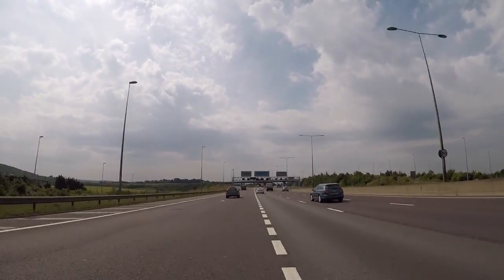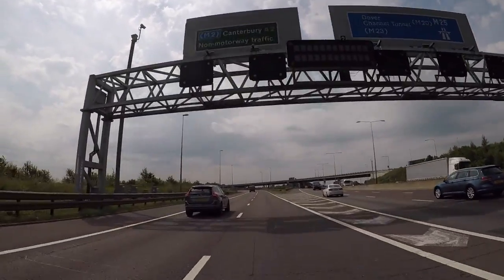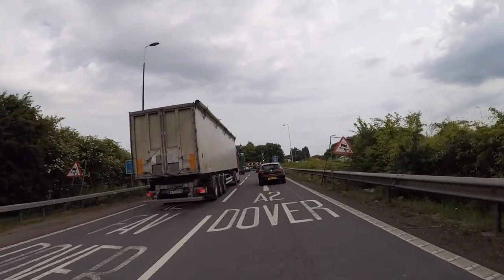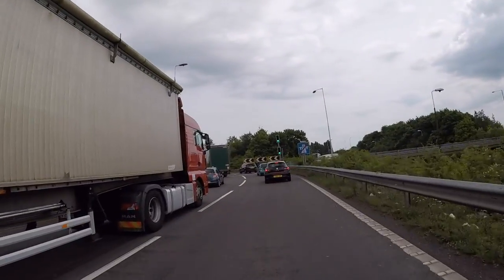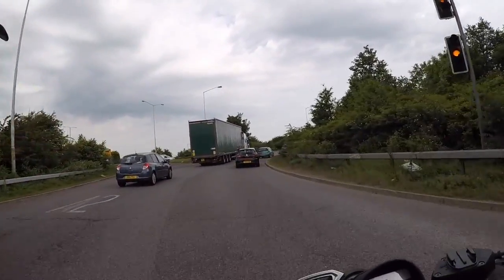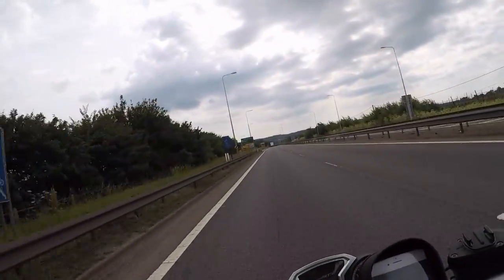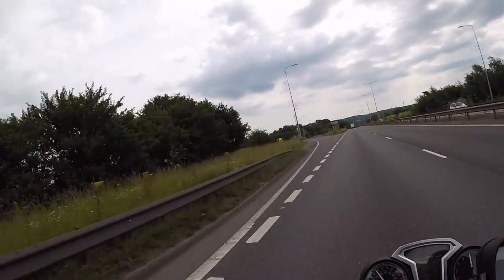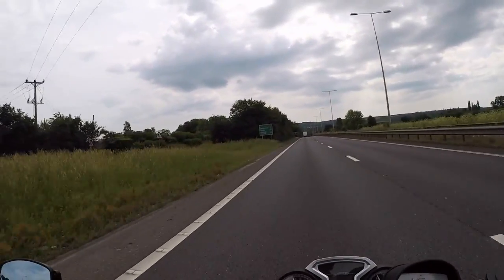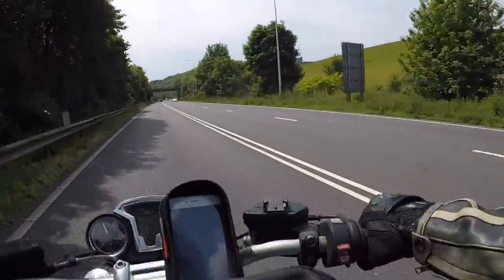There we go, so that's the end of the M25 for this week, until we go home. Now we're on the M2A2, or the A2 to the M2. Right, so we've just gone down the M2. We're just about to get on to the A2. Still going to Canterbury. We've got into Dover.